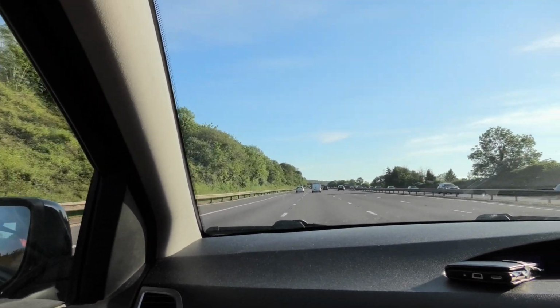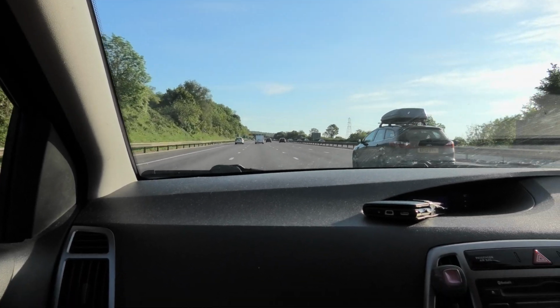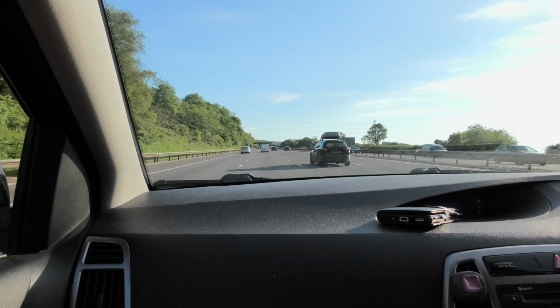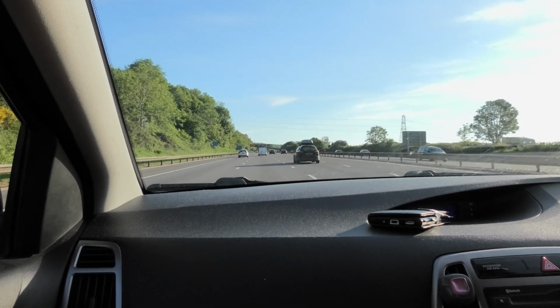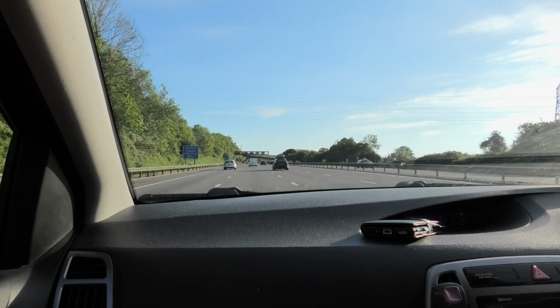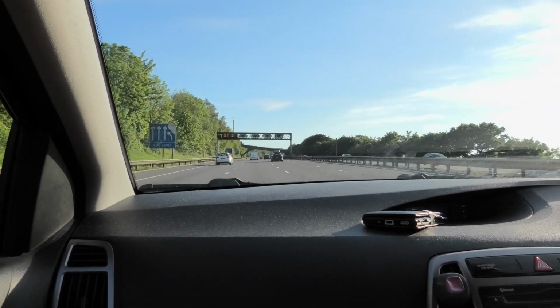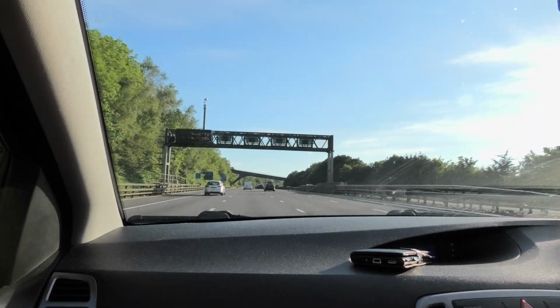Right, stay in this lane now. You won't be caught by the trucks, that's for sure. They can only do 56. That's why I say for you to do 60 miles an hour. You stay ahead of them and you get past them cleanly.